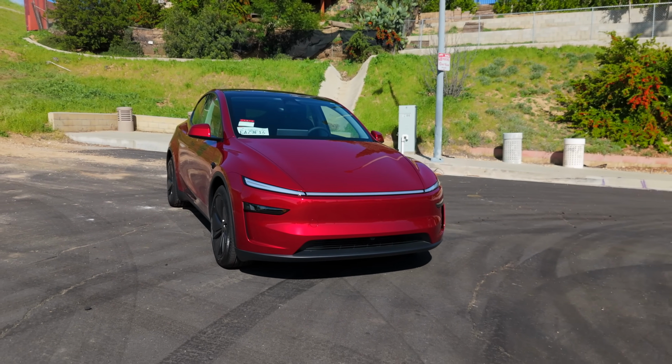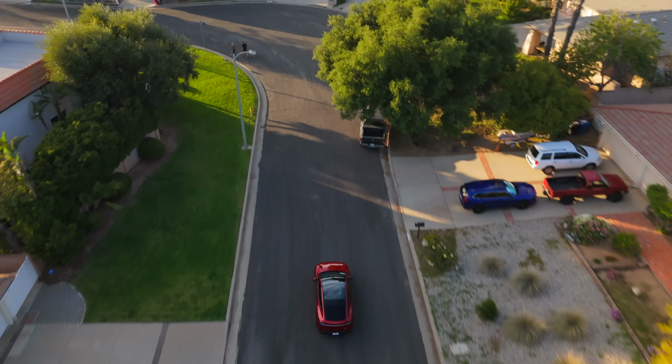Welcome to a very busy month of Tesla news. There's a lot of drama to get into, so without any further ado, let's dive into the Tesla news of the week you need to know right now.